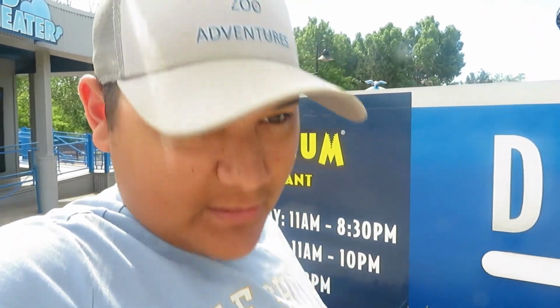So I'm wearing my own hat. As you can see, my own Zachary Zoo Adventures hat. As I said before in my other videos, I like to wear this hat all the places I go to. Protects my forehead from being burned from the sun. So I'm very excited to be here. I'm not going to be doing any of the rides here because I'm mostly here just to show you all the aquatic life. So let's get started.